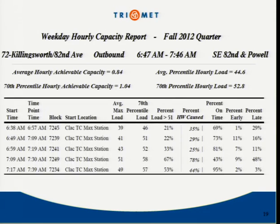And then if you look at the individual buses, so these are individual buses running at the peak load point, which is 82nd and Powell, and you can see that the 39, 41, 43, here's a bus that's averaging right at our achievable capacity. So here's a bus that's really crowded. But if you go over here and you take a look at what I call percent headway caused, those are the ones that are out there on the fringe. So the overloads that are way out there where we had gaps in service, there were 78 of them.